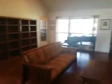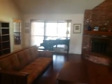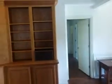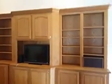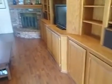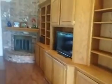It's not a perfect square. It's a little bit deeper than it is wide, but it's a really nice size. It's got built-ins all along this wall here. You can see the hallway leading back to the bedrooms. These are permanent built-ins, so you would have to leave them in. If you took them out, you would have to go back in and replace the floor, and it would probably be quite an ordeal, so you probably would want to leave those in.